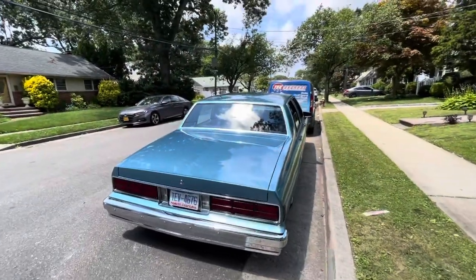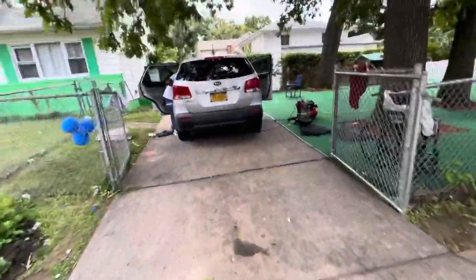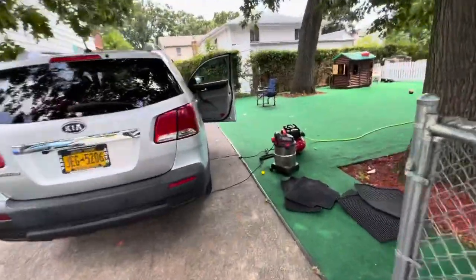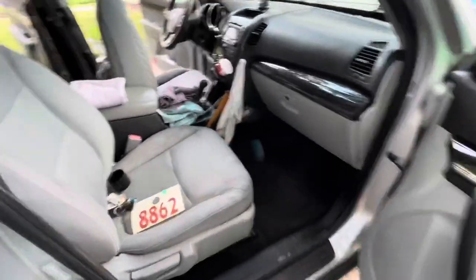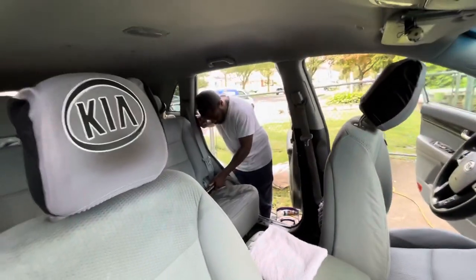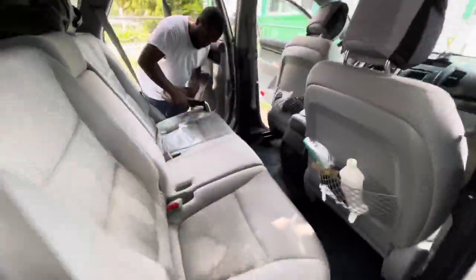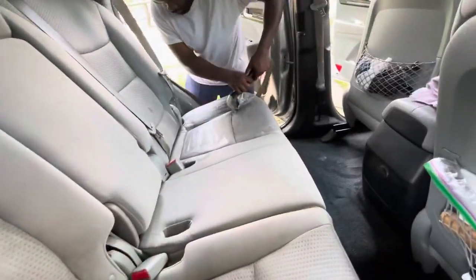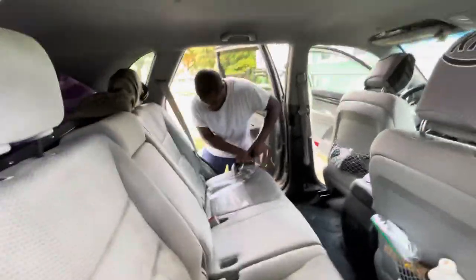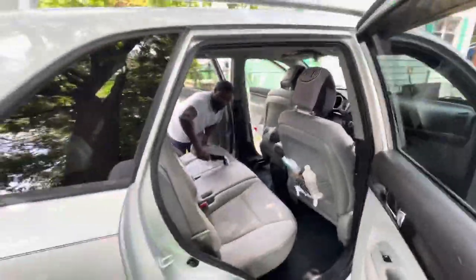Yo, had to pull up on the cuzzo. Doing this car detailing thing. Get at him on the gram. Word of mouth detailing. He gonna get you right. My boy putting in that work. He definitely gonna get you right. All that's gonna be gone by the time I come back later if the car's still here. But get at him, word of mouth detailing on the gram. Hit him up. Make your appointments. He gonna get you all the way right.